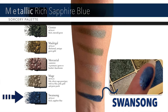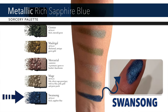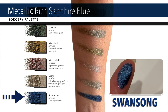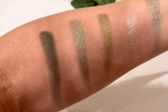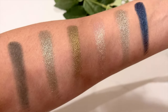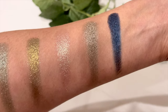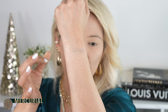The last one is Swan Song, and that's a metallic rich sapphire blue. Oh my gosh, I love blues just as much as I love greens. So I am so excited to dive into this. Oh my gosh, you guys, these shades are so incredibly beautiful. You can see up close in that video how much reflection you get. So let me just swatch them for you guys on my arm in studio, just so you can get an idea of what one swipe swatches look like.